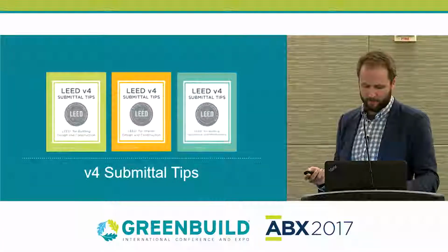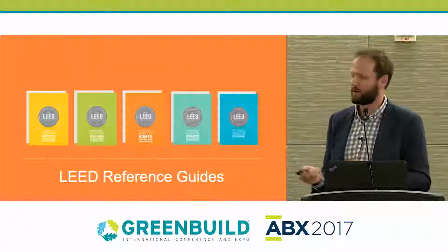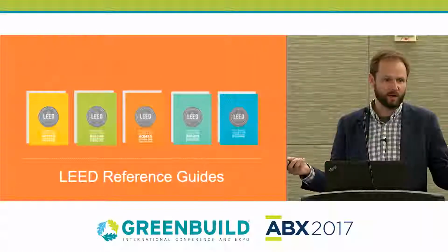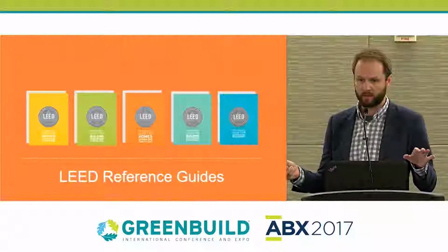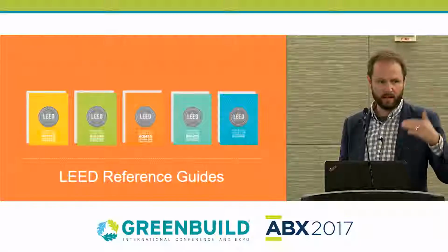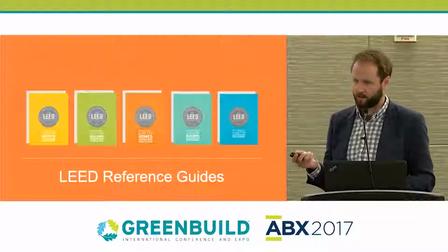The step-by-step section is exactly what it sounds like. For most credits, all teams can follow the same steps, so it provides a step-by-step with examples and tips throughout.